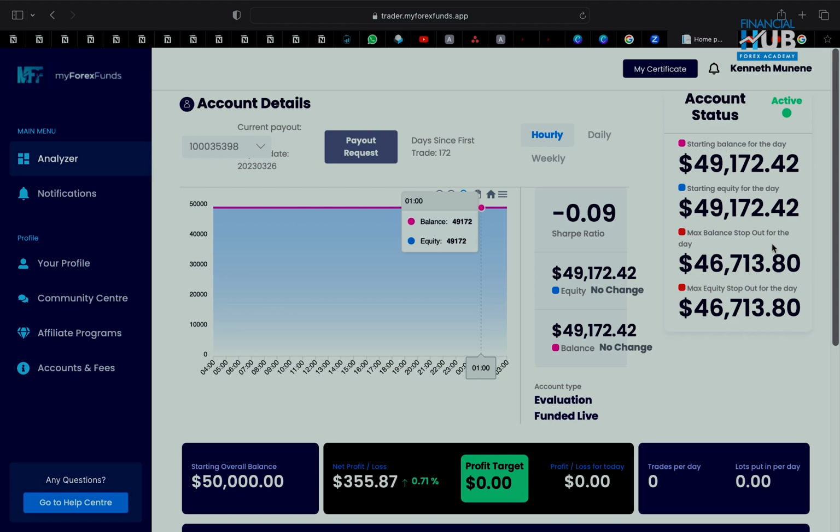Once I pass phase 2, I'll update you. On the other account, I'm still trading it. You might think that I lost it. No, it's still here. Account status active. And see, I'm down about 1.8% for this account. Still very happy with it. Currently I have some positions which are running. If these positions get to the target, I have some withdrawals to make. I think this week or next week, I'll just decide when to do it.